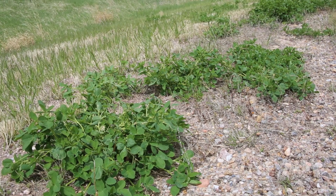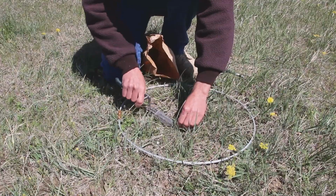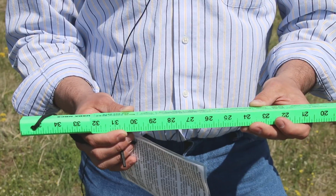On South Dakota rangelands, annual forage production can vary considerably between years, especially in a year with sweet clover. So one aspect that we'd want to look at is that annual production. Two common ways of looking at annual production are to clip and weigh vegetation in a hoop and to use the pasture stick.